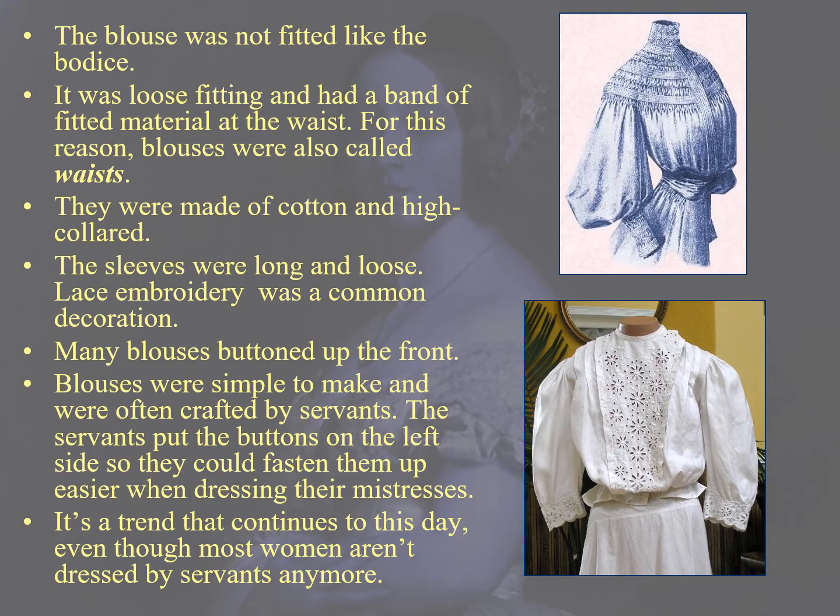A little bit about the blouse. The blouse was not fitted like the bodice. It was looser. It had a band of fitted material at the waist. So for this reason, blouses were also called waists or shirt waists. Made of cotton, high collared, you can see here, long sleeves, lots of times loose, but sometimes fitted, as you see in the upper one. And then lots of embroidery. And then they're buttoned up the front instead of the back.